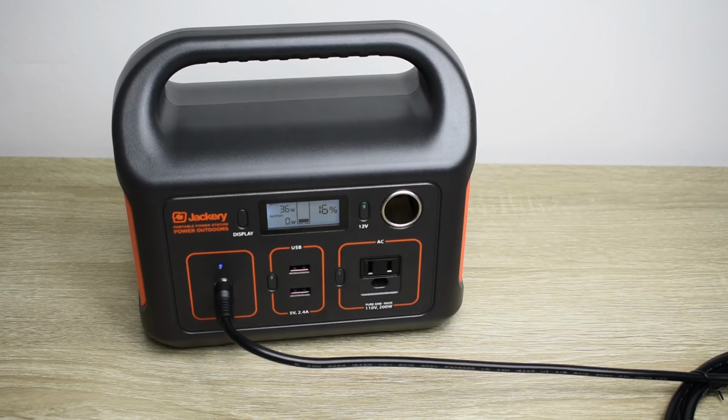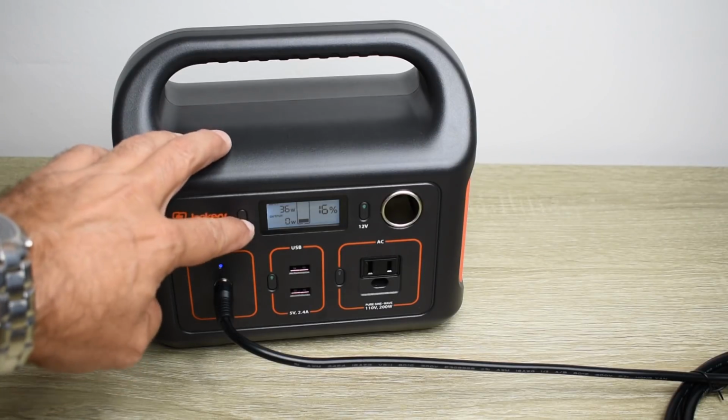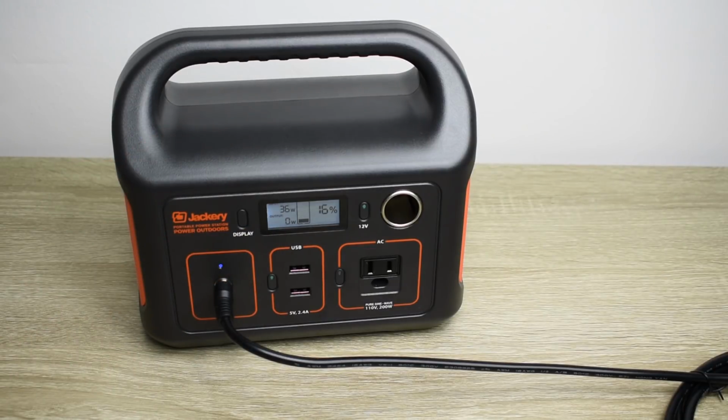Now let me increase the voltage of the power supply, and we can keep an eye on the input wattage. Now we're at 13, 14, 15, 16 volts is right there, 49 watts. Let's go to 18, 56 watts. Let's go to 19, 59.